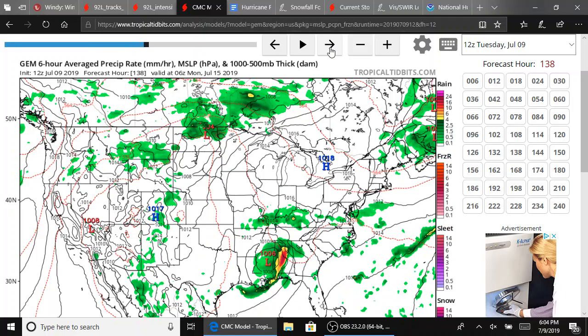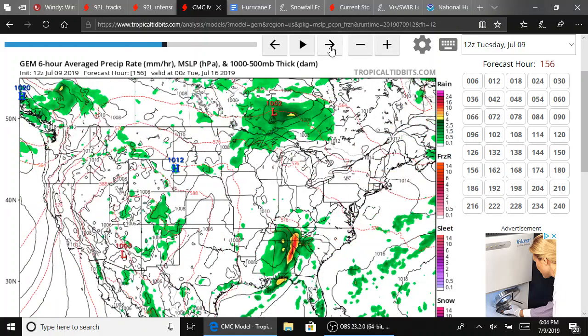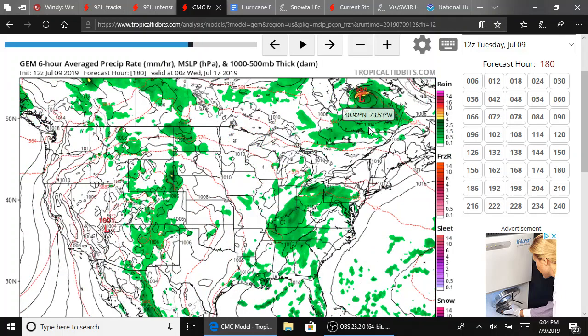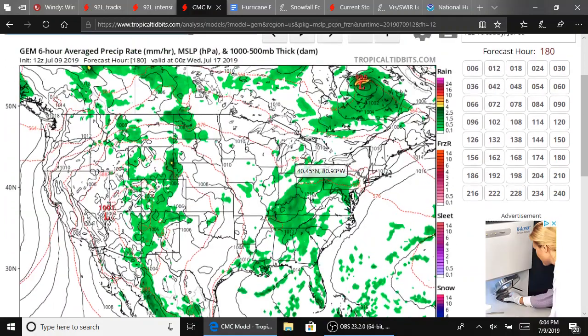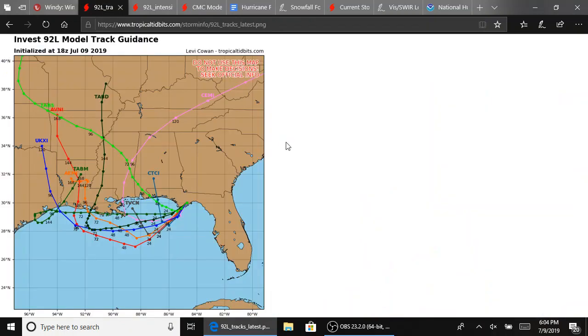And it pushes up northeast, and look at all that rain showing up around Alabama. And it dies out into Tennessee and Kentucky there. I don't know what the winds are from there, but the isobars do tell me it's going to be fairly windy there. Let's look at the tracks here. This is the model guidance, the spaghetti models.